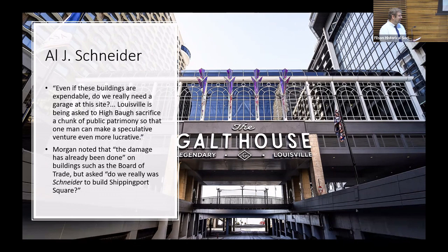And once again, in terms of the time period we are talking about, the late 70s, early 80s, nothing happens. This construction never begins. You can see here the glass bridge that Al Schneider wanted to build between the Galt House and Shippingport Square. He wanted to connect the two, basically. He does do that, or at least the company does. I don't know if Al Schneider was actually even part of it at that point.